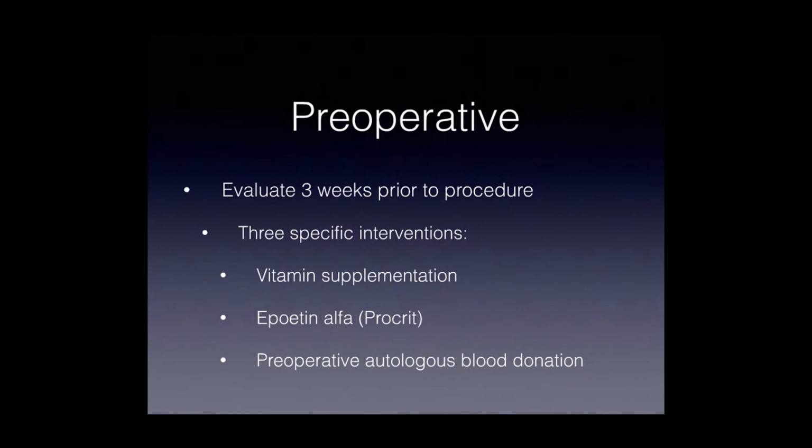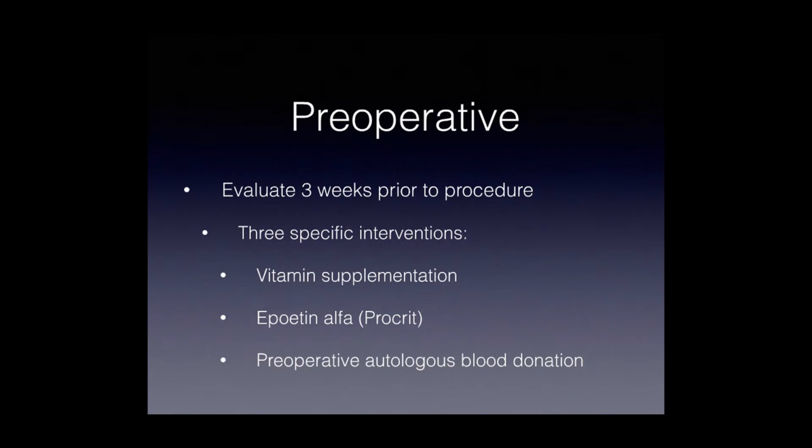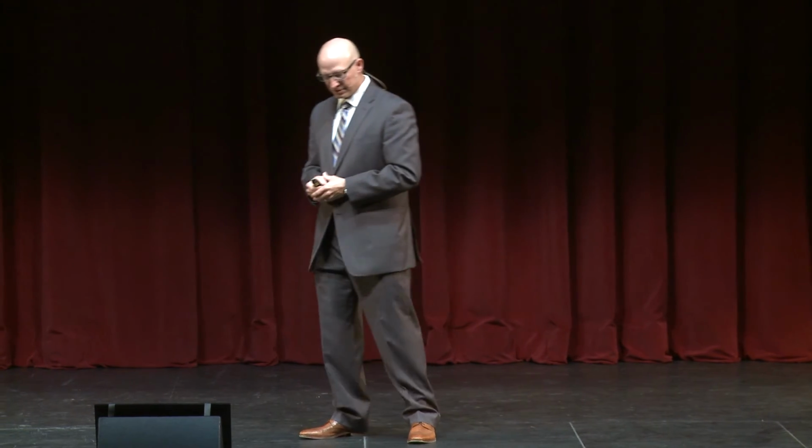About 3 weeks prior to the procedure, we like to evaluate our patients. We normally get a baseline laboratory test to get the hemoglobin, and from there we look at 3 different interventions. We look at vitamin supplementation, we look at something called epoetin alpha or Procrit, which is a synthetic erythropoietin, a hormone that is produced in the kidneys to help produce and increase the red blood cell count in our body. We also look at something called preoperative autologous blood donation. That has kind of fallen out of vogue, and I'll talk a little bit about that.